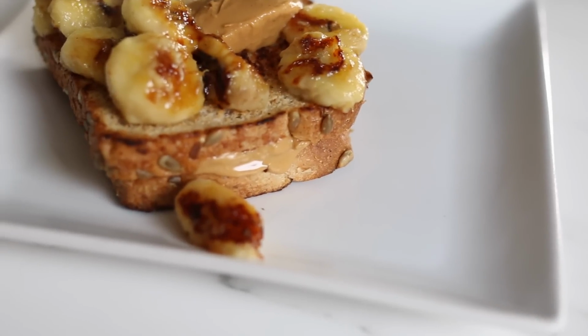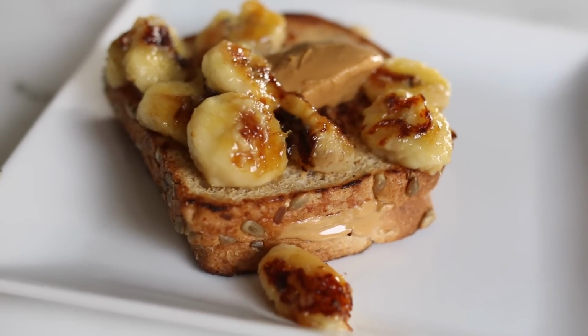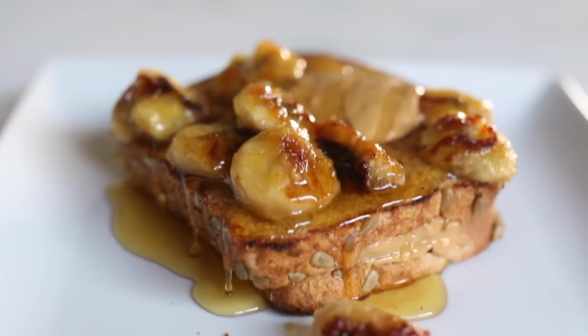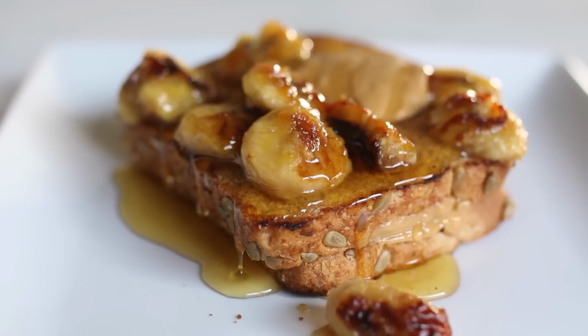And my husband had a stuffed peanut butter French toast. I made this in a past video, and my husband will request this all the time. It's so good. Just basically a grilled peanut butter sandwich, and it's got caramelized bananas on top, and it's actually really good. We also drizzle it with a little bit of honey.